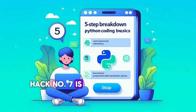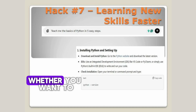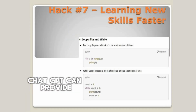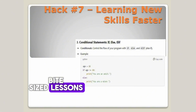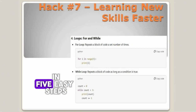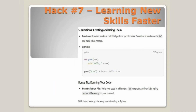Hack number 7 is super powerful, learning new skills faster. Whether you want to learn coding, marketing, or a new language, ChatGPT can provide bite-sized lessons. Just type, "Teach me the basics of Python in 5 easy steps." And watch how fast you can learn.